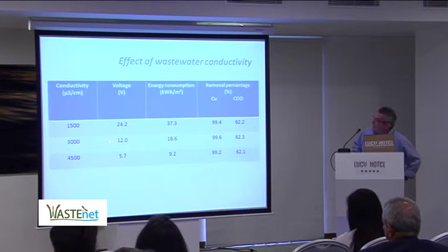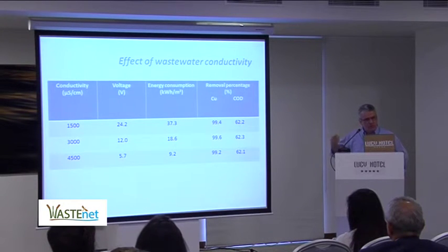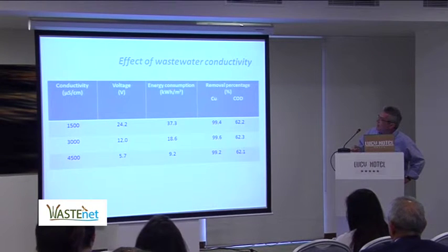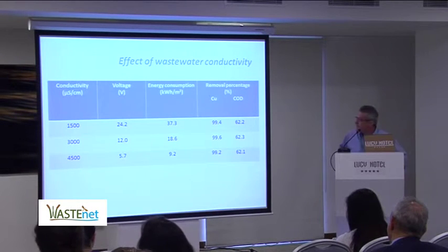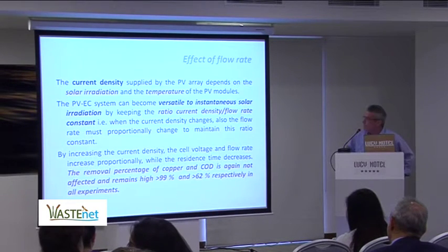We can increase conductivity by adding a salt, such as sodium, to have better conductivity, and in this way we gain in energy consumption.